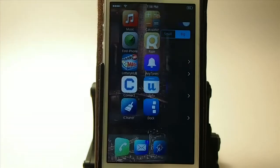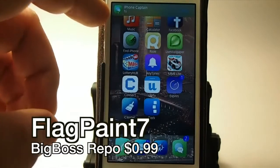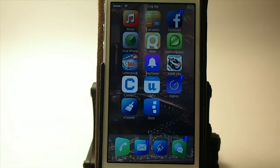I really enjoy it. And you'll see when the text message comes in here, it's green because our icon's green. If our icon was blue, we'd be getting a blue flag then. And I've got the sound turned on.